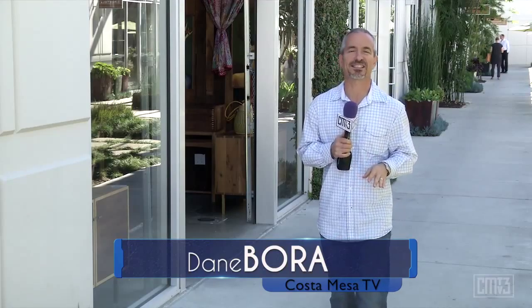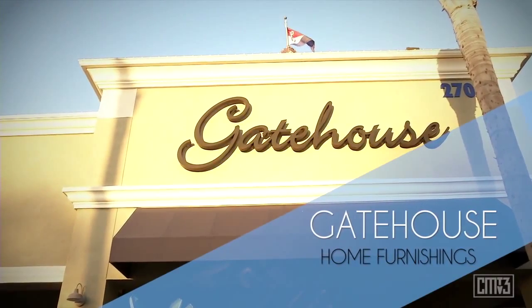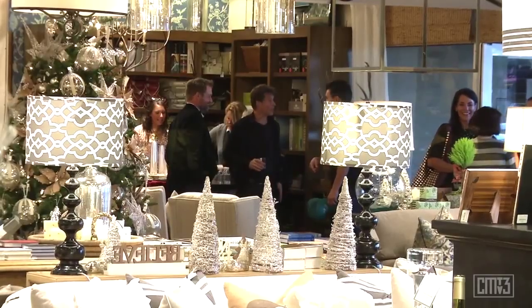While that may do it for the home tour and the festivities here at SoCo, the fun's not over yet. Gatehouse on 17th Street hosted the official after party, and we had a chance to stop by. We're in Gatehouse, we're a home furnishing store, and we are hosting the after party for the first annual Costa Mesa Holiday Home Tour.